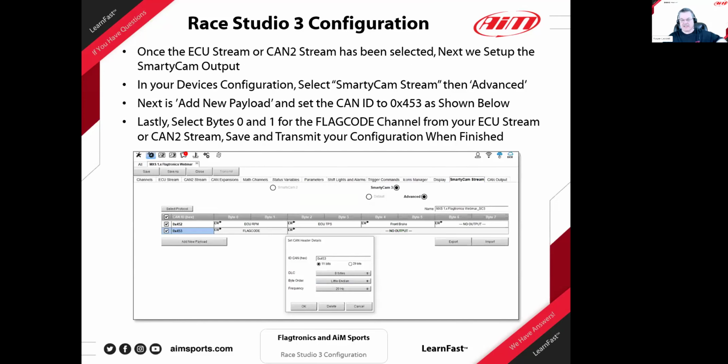Okay, let's go to the next slide, and let's talk a little bit more about the configuration side and some of the steps that may need to be done. Yeah, so on the configuration end, making sure we set the ECU stream or the CAN2 stream, most important part in receiving information into the dash so we can record it.